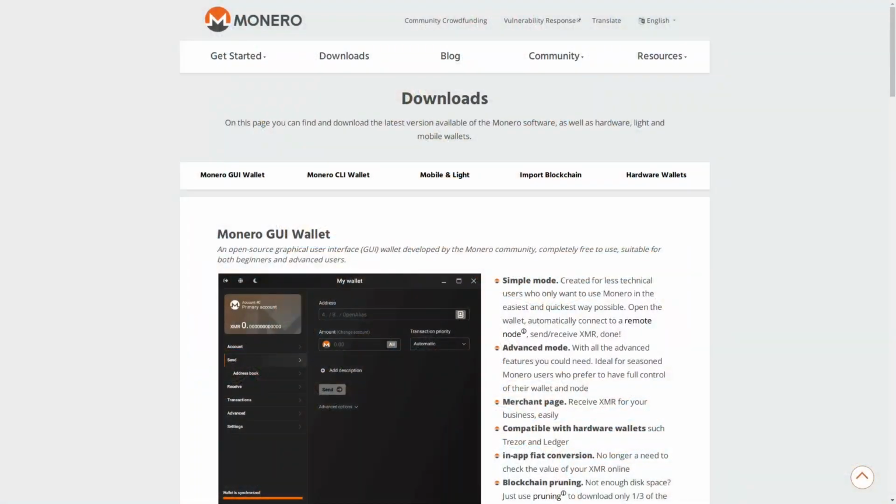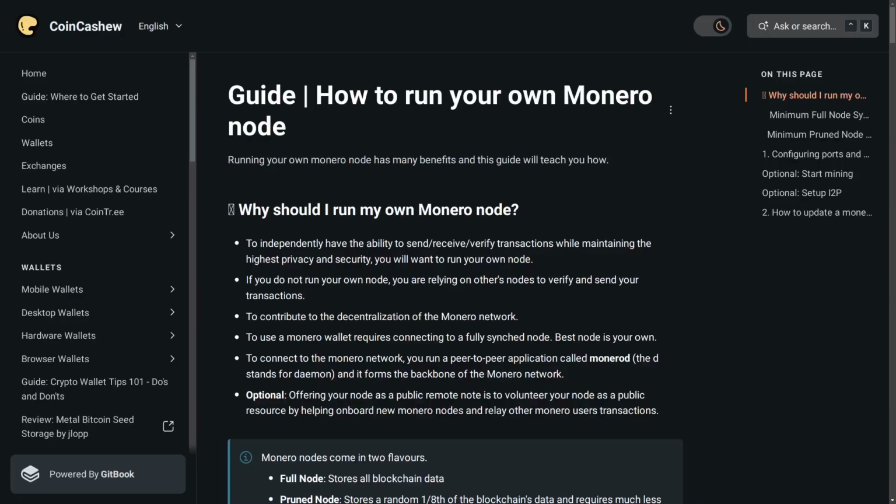You've got to use a trusted wallet first and foremost, and it's recommended that you run your own node. This has a number of benefits. It helps keep the network safe and decentralized. Your node will relay transactions to other nodes on the blockchain, and if you run an open node, meaning others are able to connect to you, then they can use your node to verify transactions for them if they don't have the capacity to run a node themselves.